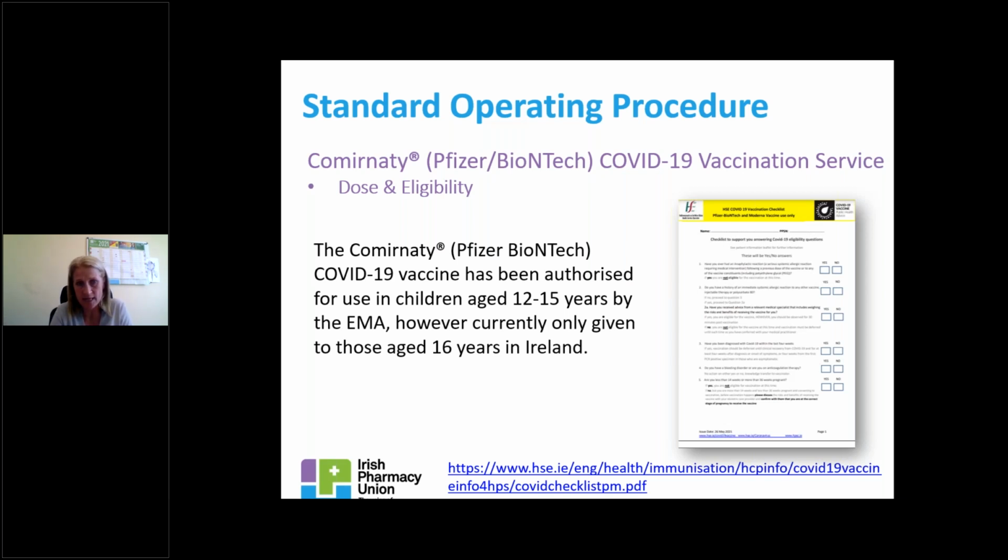At the moment, it is licensed for use for 12 to 15 and anyone over 12 in the EMA for its conditional marketing authorization. However, just to call out, at the moment in Ireland, it's only been used for those of 16 years and older.